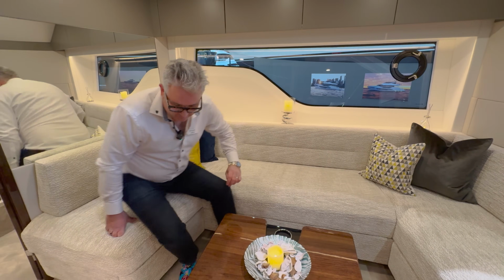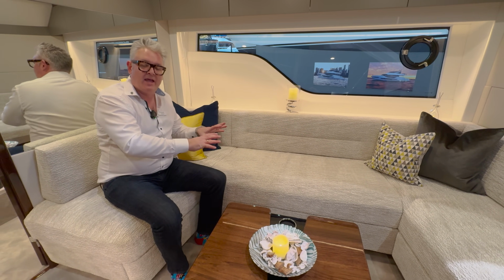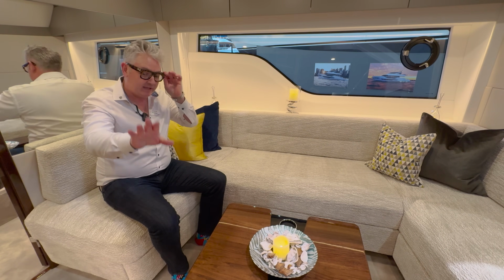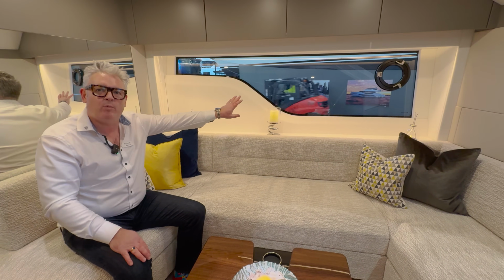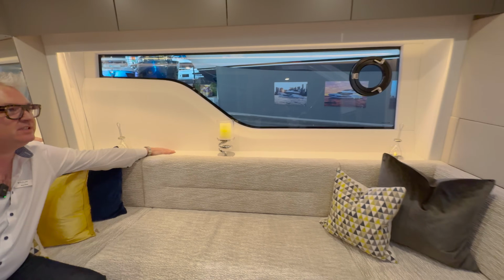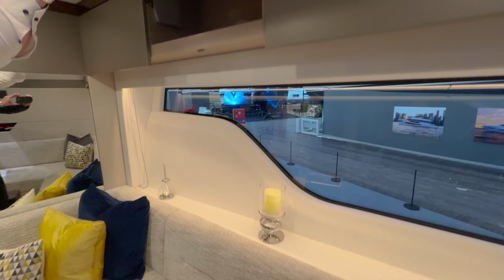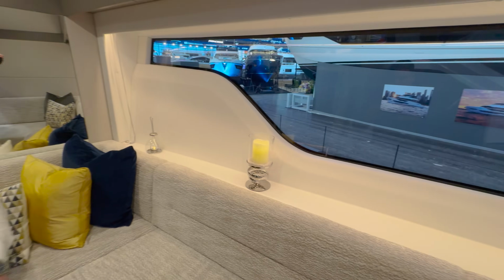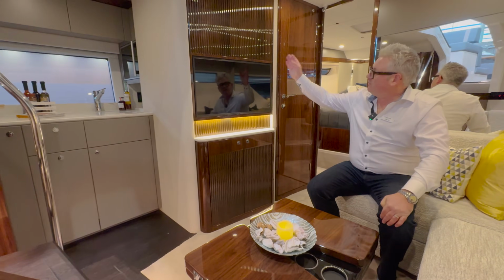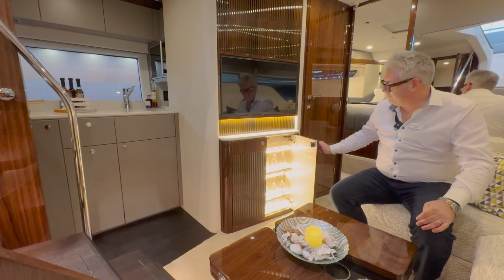Right. Okay, so we've got the sofa seating to starboard, and then where Dan's staying with the camera, we'll show you in a second, we've got the galley. But Dan, if you come and join, well, don't join me yet actually. Look at the size of that window. And this windowsill, look at this massive windowsill. We've got cupboards up here as well, which are pretty cool, look. I won't open them all, but they're very nice. And this table is a work of art. Come and take a seat and we'll point out some other details. So you've got your TV, you've got this lovely fluted wood, and you've got the signature Fairline drinks cabinet.